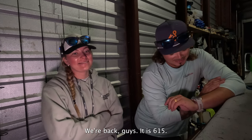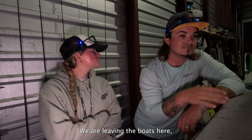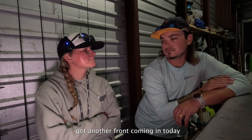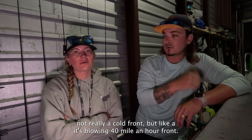We're back, guys. It is 6:15. We're leaving the boats here, getting on with Nick and Katie, and going to run around and chase sheepshead. We've got another front coming in today. Not really a cold front, but it's blowing 40 miles an hour.